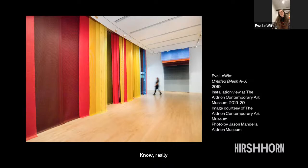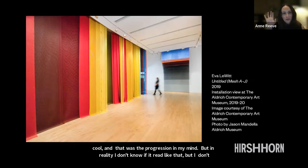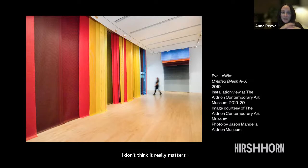Were you ever able to fully install this before it arrived at the Aldrich, or were you sort of mocking up certain parts of it in the studio? Yeah, but not the full thing until you landed. No. Okay, yeah. That's a nice crescendo too.